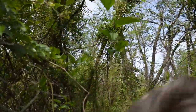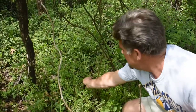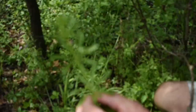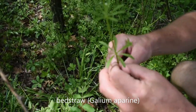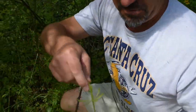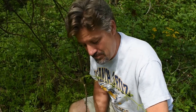And the last plant is also in the coffee family, just like bluets. This is called bedstraw. It's got whorled leaves, square stems, and those stems are covered with hair, so it gets stuck to just about anything it touches. Commonly used as a medicinal, it's called bedstraw because they used to fill mattresses with it back in the day.